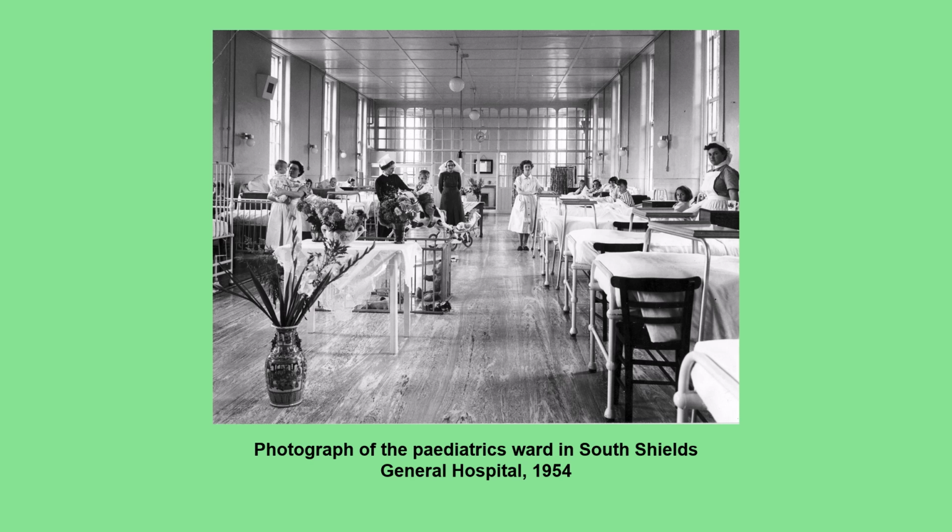And we got to the admissions, and I was told under no circumstances could I take any toys in with me to hospital. And then I was put into a ward with just a lot of what looked to me to be ancient old people, in a kind of a line of beds.